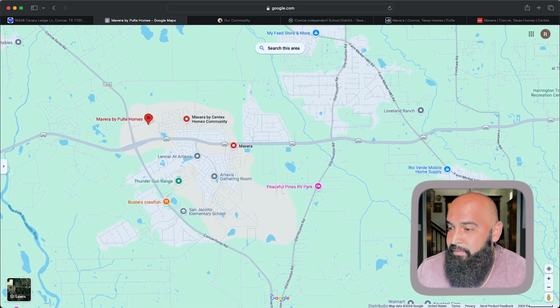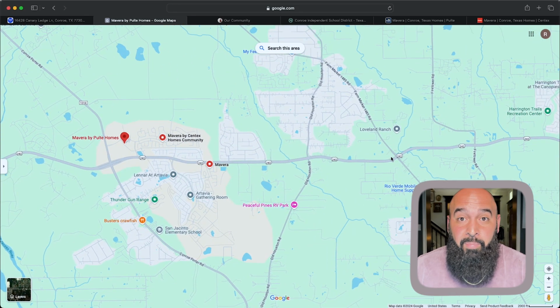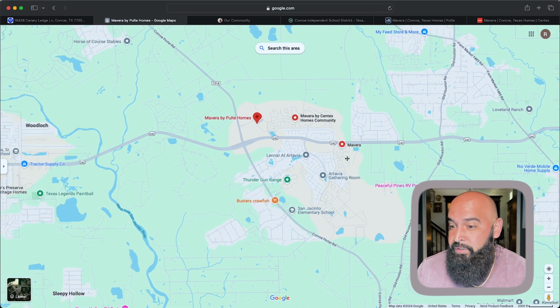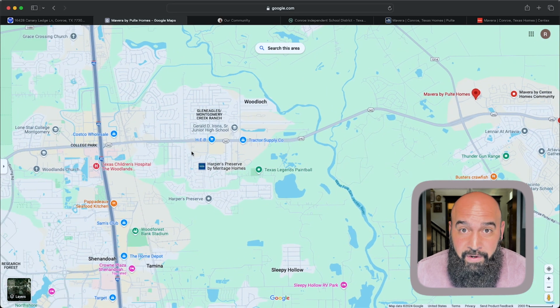You got a ton of new developments popping up all along this 242 highway, which tells you what these developers are planning for this area, right? So a lot of new homes, a lot of new commercial development, a lot of new retail stores, all of that is coming. But what's super cool is everything you need is literally right down the road, down 242.